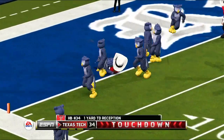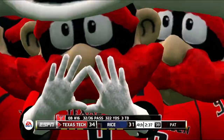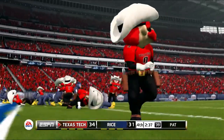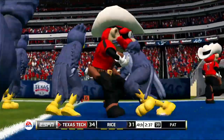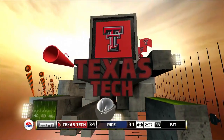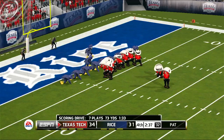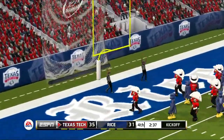Dumps it out left to the running back. He has 3 scoring tosses in the game now. What I'm noticing more and more about this guy is he's very patient with the ball, and it's resulting in some nice scores, just like we've seen today. He makes the PAT.